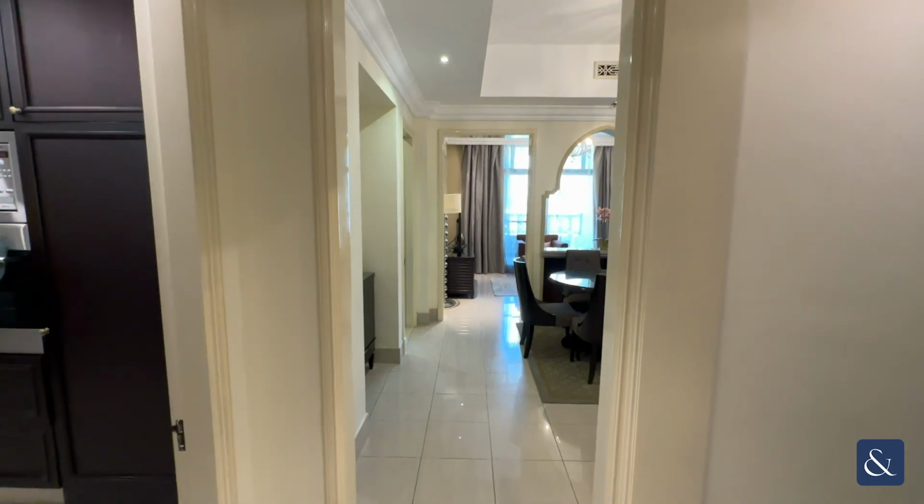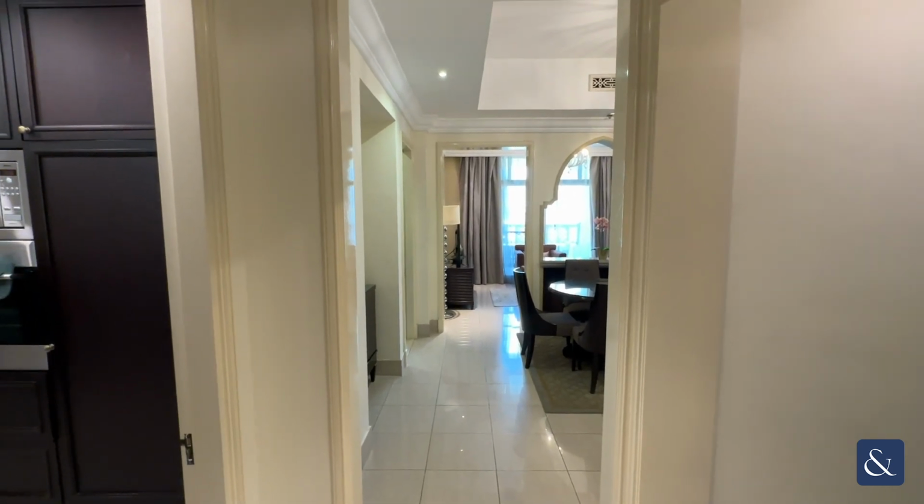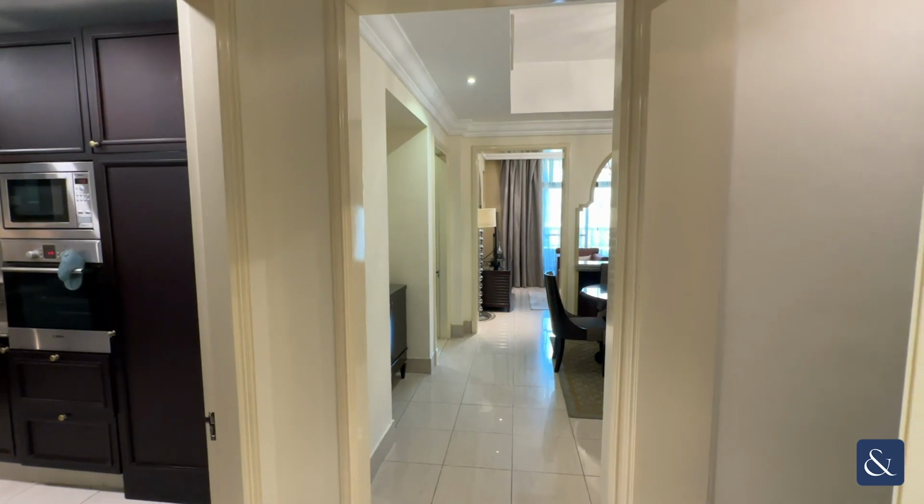Good afternoon, guys. This is Phoebe at Allsopp and Allsopp Real Estate, and I'm presenting to you today this beautiful two-bedroom apartment in Souq Al Bahar.